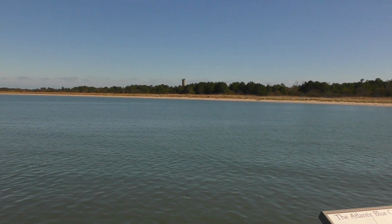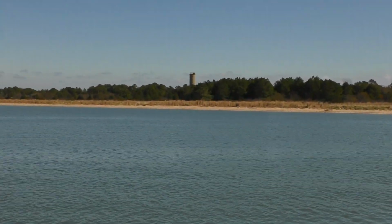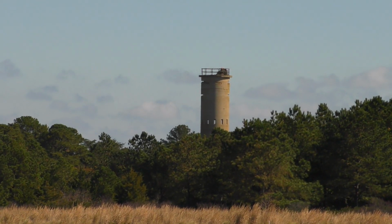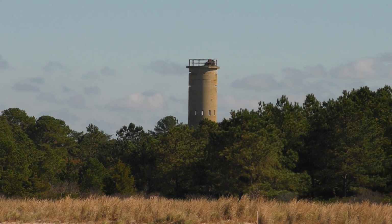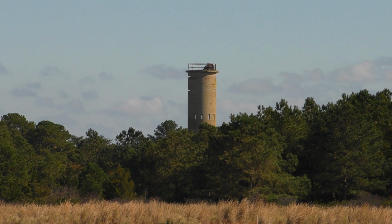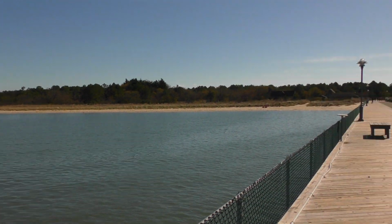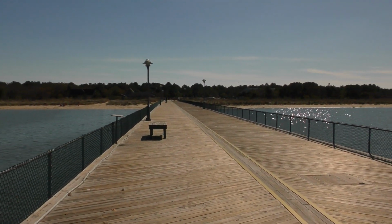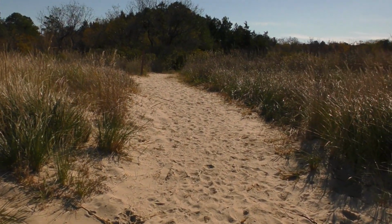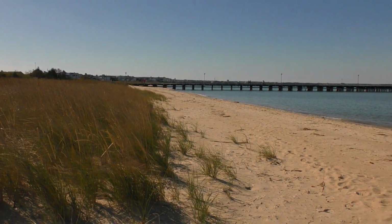So just a little bit earlier, I mentioned some World War II history here when we found that bunker, but out there is one of the observation towers as well. That's part of the World War II history of this place. But you'll have to wait for the video on that to learn more about it. We're kind of making our way off the fishing pier right now. All right, well, I'm gonna head back on the trail away from the bridge and the pier.